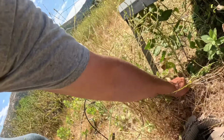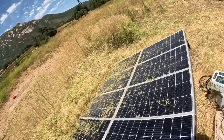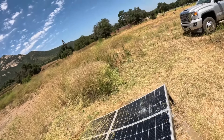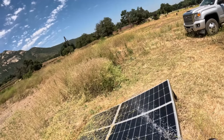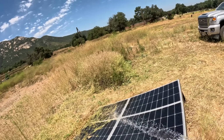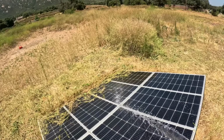Let's go ahead and get these pulled out. Oh, those ones kind of hurt. They got a bunch of stickers on them. What's crazier is the more you guys get this thing cleaned off, you can actually feel the water getting stronger. Which would only make sense because there's actually more sun hitting the panels, but it's still pretty cool.